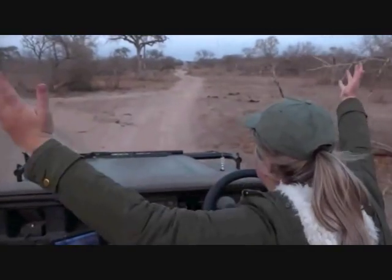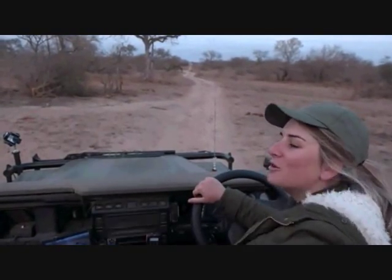So, we've come to another junction. As you can see, and I can see, the lion tracks are going to the left. We are going to carry on following them. I'm going to send you off to James to see how his little walkabout is going. And hopefully, I'll have some cats for you a little bit later.